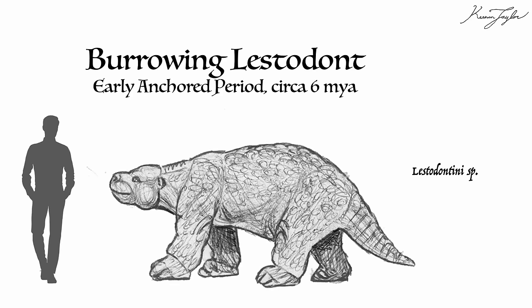This extreme sexual dimorphism is common among ground sloths. In smaller species like the burrowing hog sloth, males might be 10 to 20% larger than the average female.